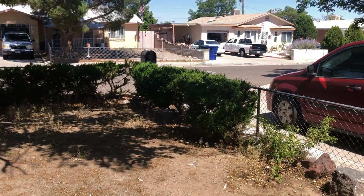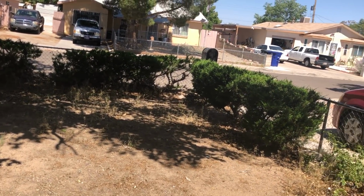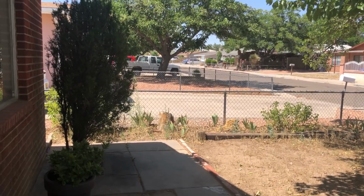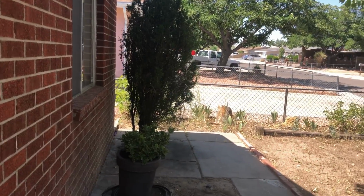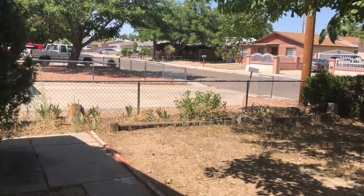And as you can see, it's so quiet here. The yard could use some help. But it's very, very quiet, and there's tons of trees on the street. And I love the brick structure of the home. I love everything about this place.